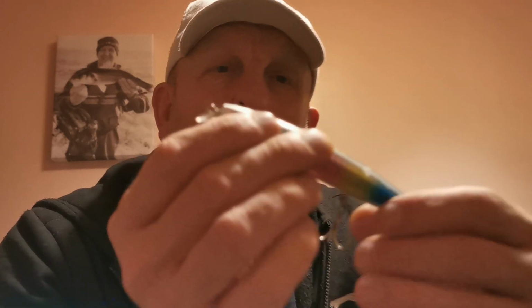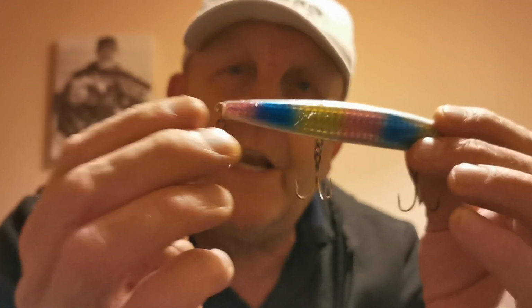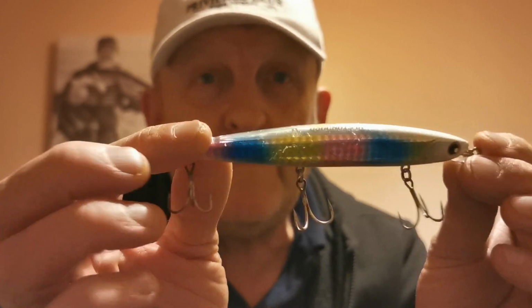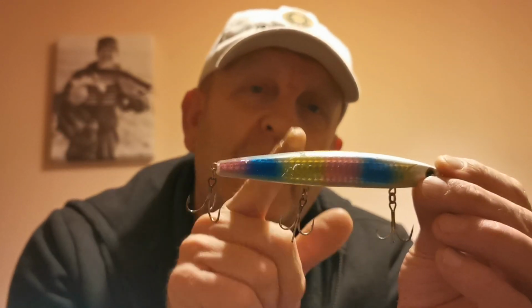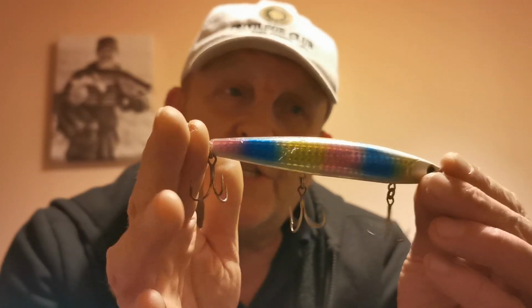Right, next on the list is the Longing High Standard. Now this, lovely little lure. This was on that same session I said about the Auto Walkers. I actually caught a few on this. Pitch black darkness, it just seemed to be the business.